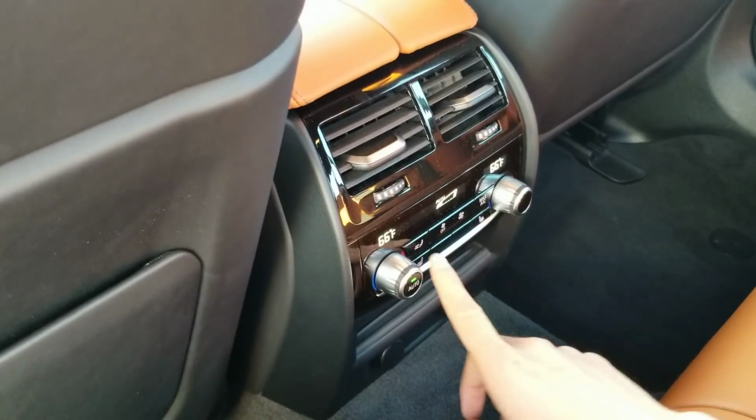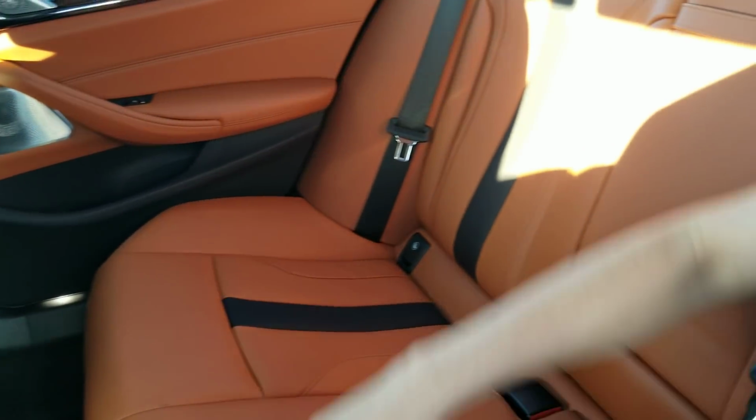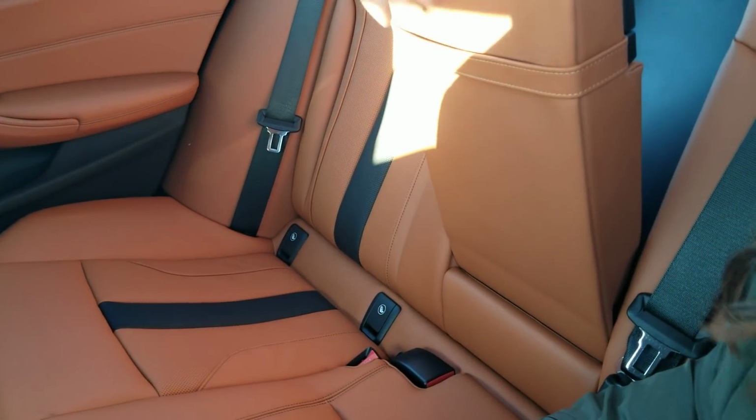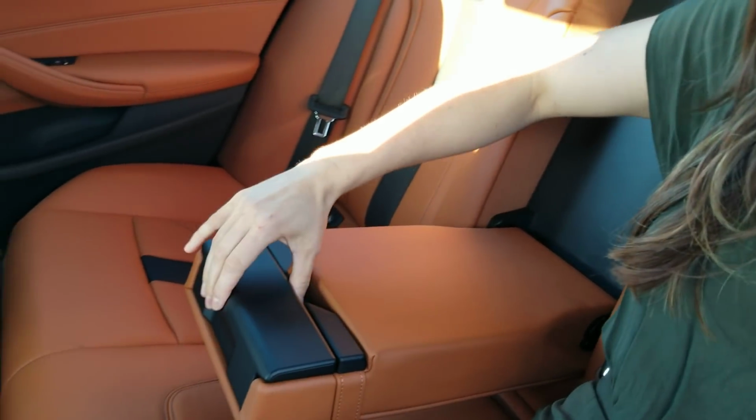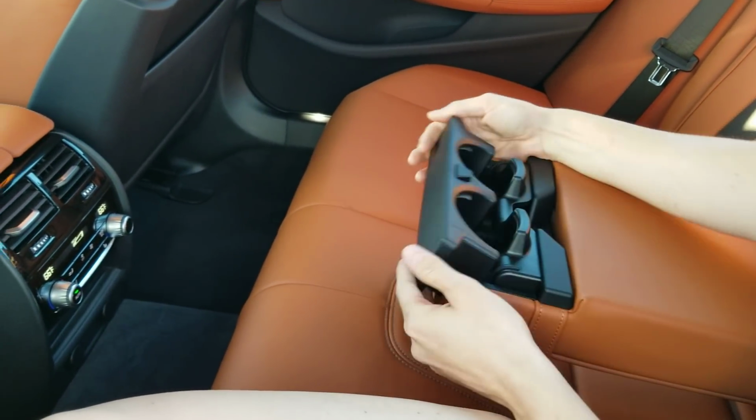As you can see, we've got the full climate control back here for Trish to dial it in. And then also, Trish can show you the armrest in the center. Easily pull down. I don't know if you're going to want to have drinks in this car, especially if you're having some fun going around the corners.